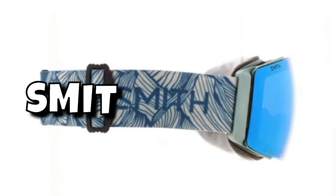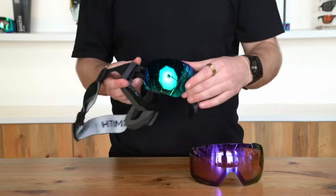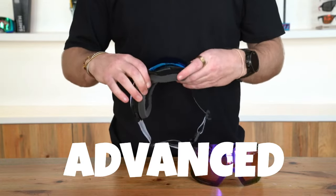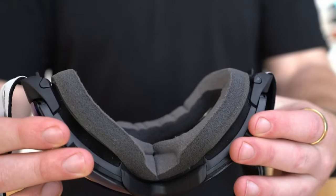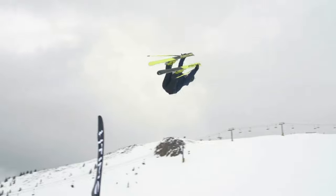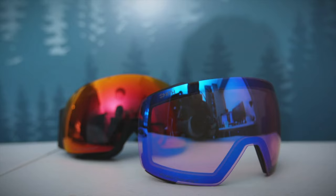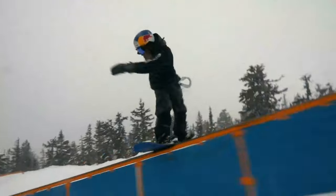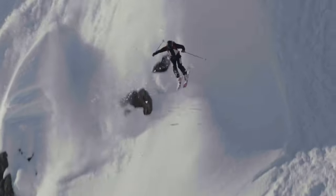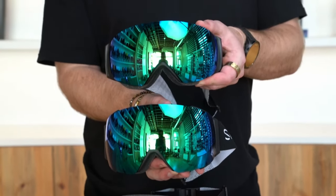Now let's talk about Smith's IO Mag. With the magnetic lens change system and 2 chroma-pop lenses, these goggles provide distortion-free optics and advanced fog-free performance. The medium fit, adjustable strap, and responsive fit frame make them a solid choice. Users rave about the secure IO Mag system for changing lenses and the exceptional fit. Some users note the difference between IO Mag and IO Mag XL, emphasizing the importance of choosing the right size for your helmet.